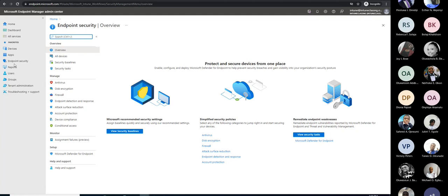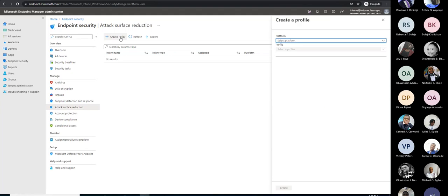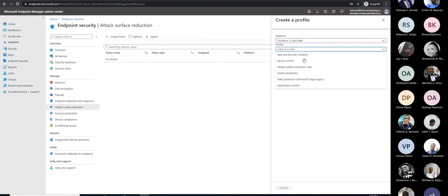And then you come to Endpoint Security here. You see attack surface reduction. Time will not permit me to actually test the policies, but I'll be showing you how to create at least one policy. So you come here, click on attack surface reduction, create policy, drop down, click on Windows 10 and later. You specify the attack surface reduction rule that you want to create. You have device control, exploit control, web control, application control, attack surface reduction rule. So if I choose device control, I click on create.